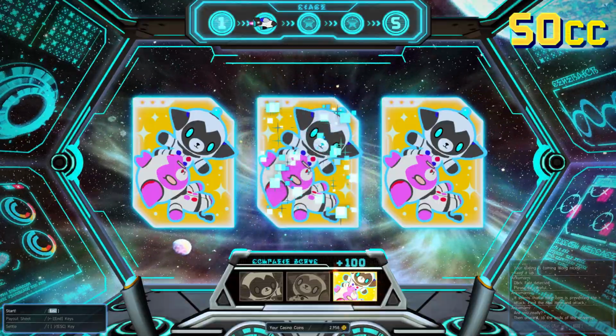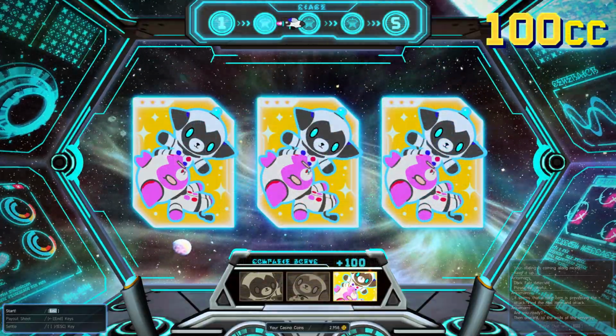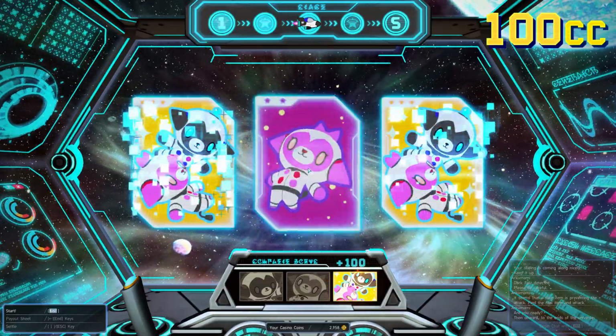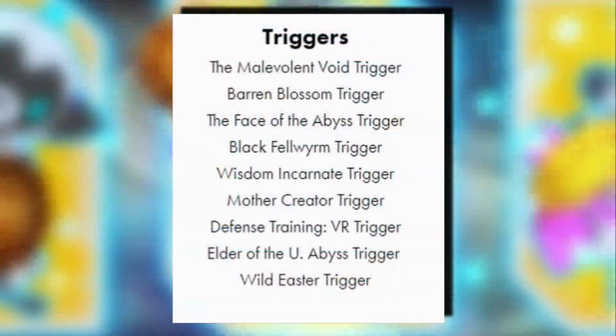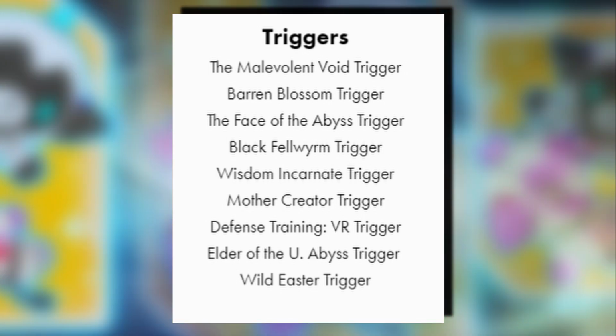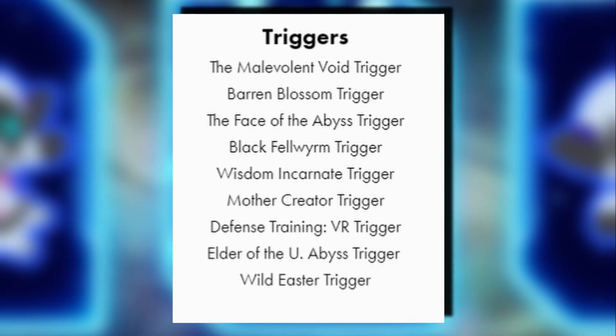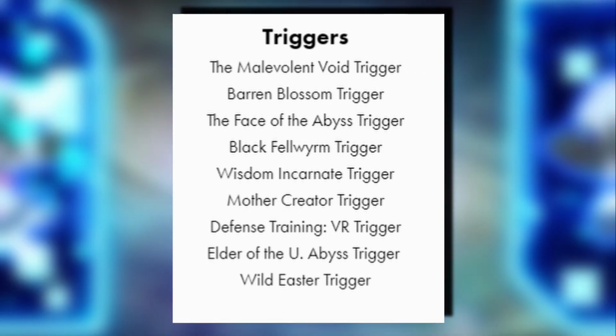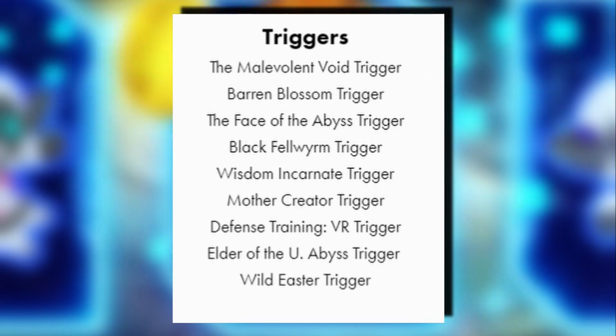However, that's not the real big thing that we want to look at in Fresh Finds at the moment. The big thing is actually the inclusion of 2 triggers that have been added. So I'm going to read through all of them. You let me know if you notice the trigger that I'm talking about. The Malevolent Void, Barren Blossom, the Face of the Abyss, Black Fellworm, Wisdom Incarnate, Mother Creator, Defense Training VR, Elder of the Abyss trigger, and then Wild Easter.